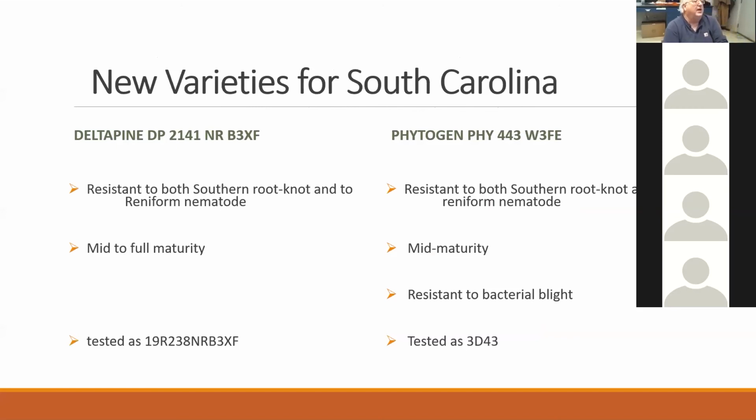The two varieties that we think most people are going to be interested in, if you have root knot nematode, and especially if you have reniform nematode, these two varieties are resistant to both. Delta Pine 2141 and Phytogen 443 are probably the two varieties you'll be interested in. They're resistant to root knot and reniform nematode. That makes things very good for you.